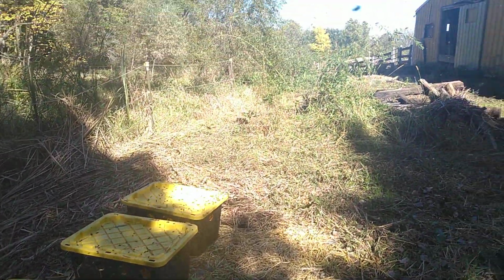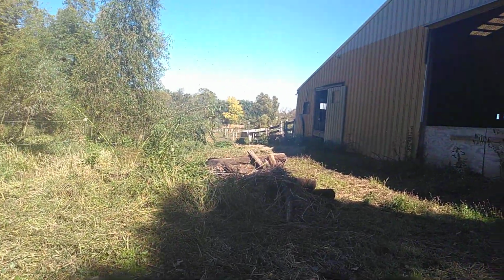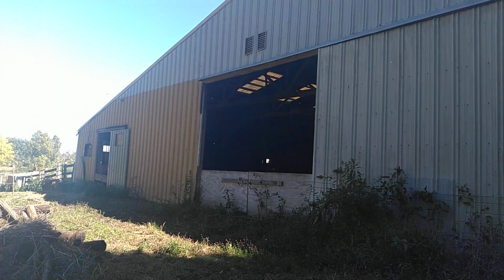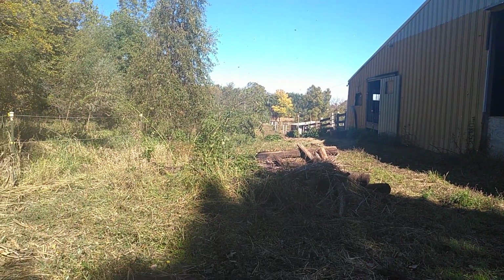They are flying from here. Let's see if I can pick this up. All the way down there and coming back. If you can see this on the camera here. I'm using my phone, so we'll see what it comes out like.